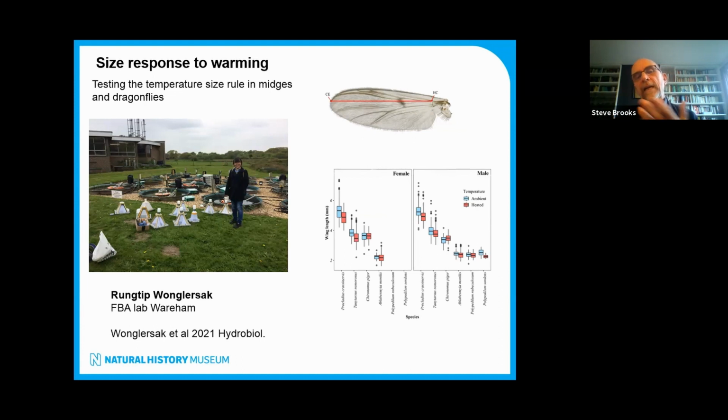The reason for this, we think, is that because they're territorial, it's very important that the larger the individual, the more successful it will be at holding its territory. So it's essential that they maximize their size. And so this accelerated development because of warming is outweighed really by the need for the adult males to be as large as possible.